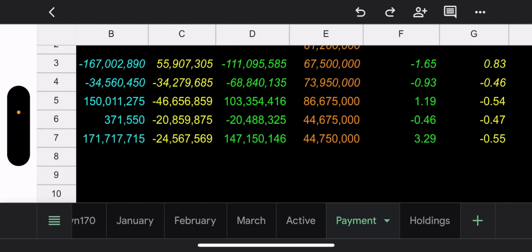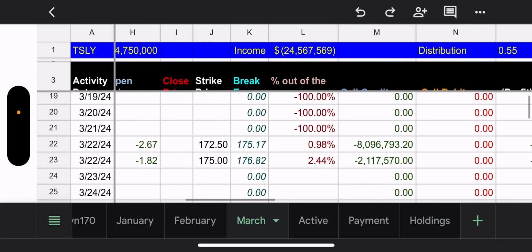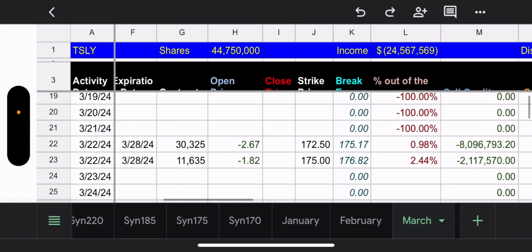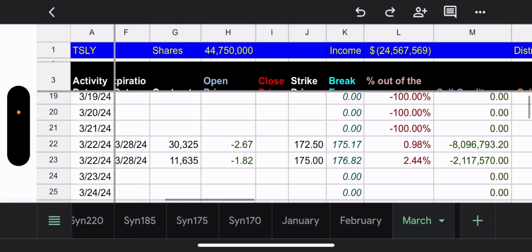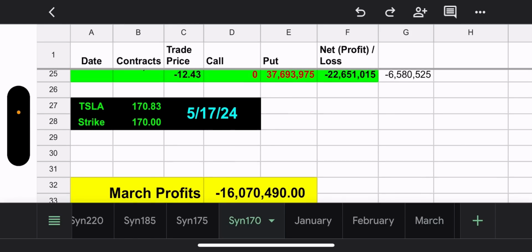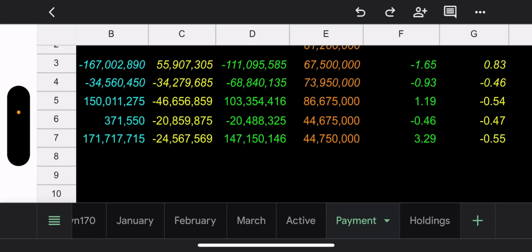However, here's the problem that I see. If we go to the March tab, what's our break even next week? Our break even, the lowest, is 175.17, okay? And then if you look at our synthetics, so say we close at or a little above the break even, right? Then we're not going to make any money. We're going to lose all of that money, that $10 million. So that'll drop our weekly call income, and then guess what? The synthetics, they expire in May. I mean, I guess they could roll them if they needed the money, but as of right now, this synthetic income is bad.